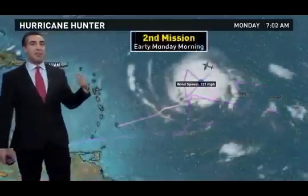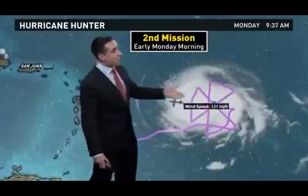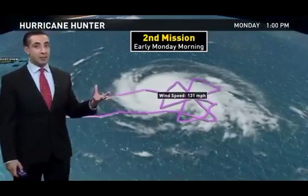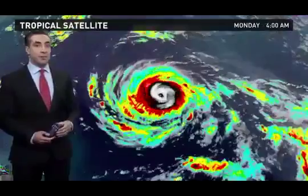last night. But then this morning's mission, less than 12 hours later, they went right back into the storm and they found winds of 131 miles per hour in that same quadrant, indicating some intensifying in the last 12 hours as it moves into an area that's very, very conducive for it to continue on this growth spurt.